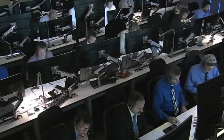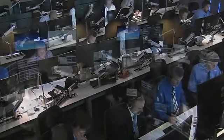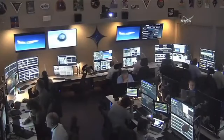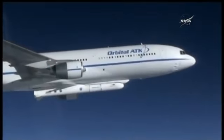Peg? Peg is go. Orbital? Orbital is go. NLM? The NASA team is go for launch. NLM is go for launch. Launch team is go to proceed with final countdown at L minus 4.